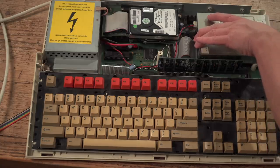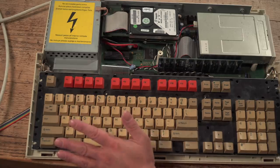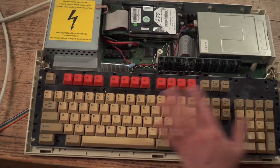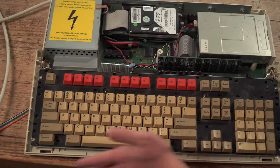There's stuff hidden underneath the disk drive. Because it's not my machine, I don't want to strip this down and really screw it up. So, you know, we've had a quick look inside. I do want to find the ARM chip, though. If I can see it, I'm just going to have a quick peek and see if I can see it.